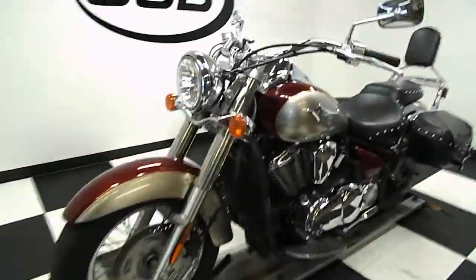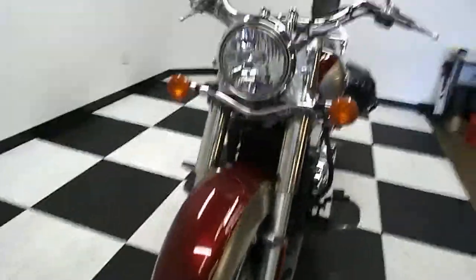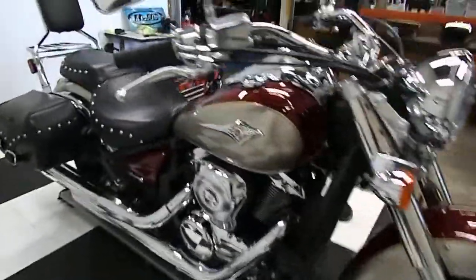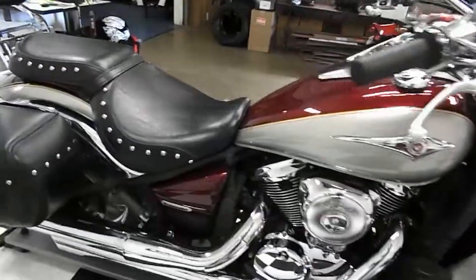Bike is red and pewter in color. Overall condition of the bike's pretty good. It does have one major flaw that I'll show you here in a second. Not sure how it happened.